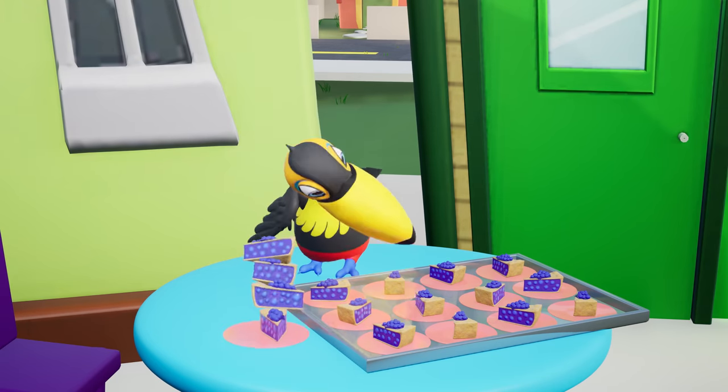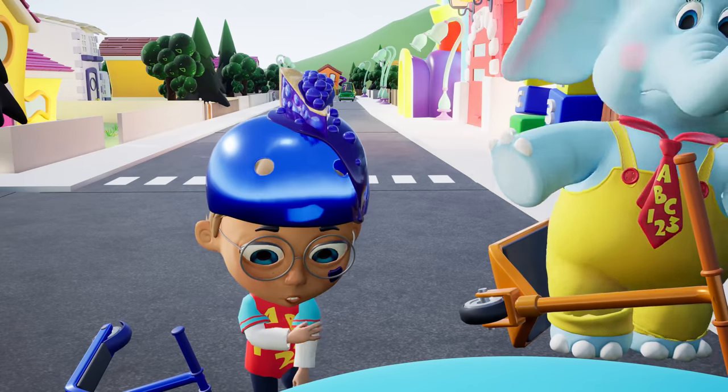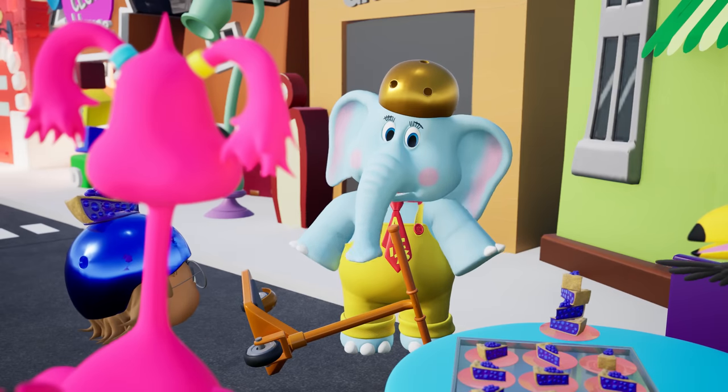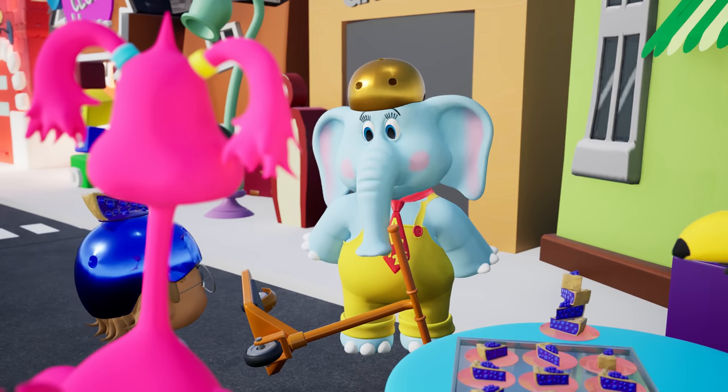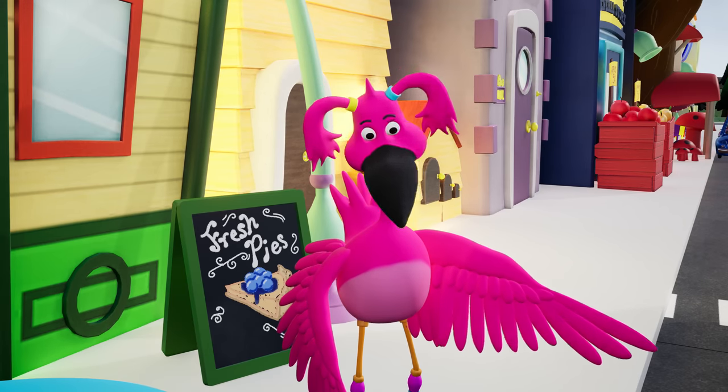Whoopsie! I lost one. Oh, you surprised me. I guess I was going a little too fast. I guess it's not a great idea to race our scooters in town. Sorry, Flexi. I'm just glad Brayden didn't get hurt.